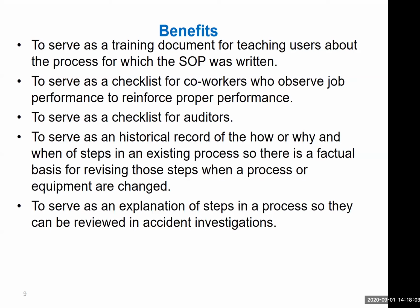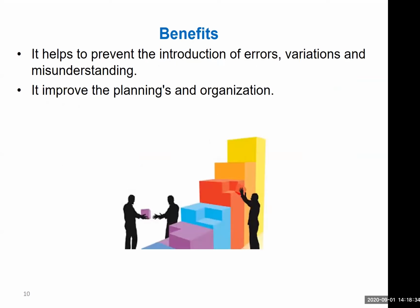They serve as explanations for investigations, not only for, say, investigating failures from some type of release testing or incoming product testing, or in process testing. They also serve as explanations, say, for accident investigations. If something happened in an operation or someone was hurt, then we go back through the process, making sure that they performed the process according to the procedure. So SOPs are very beneficial documents.